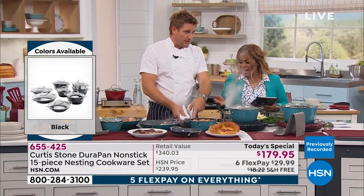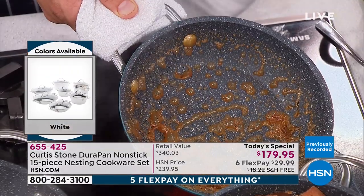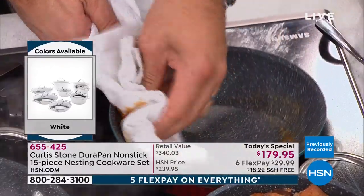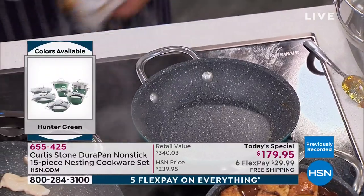Right. But look at what this does. Look, that was burnt sugar. I just got it. Sorry to interrupt. Have a look at this. See that? Look at that burnt on sugar. Watch how it literally wipes out of the DuraPan and boom, I can start cooking in that again straight away.